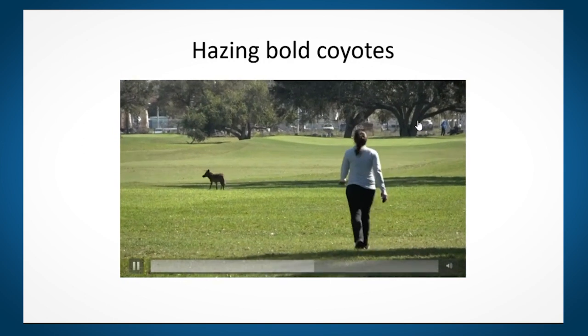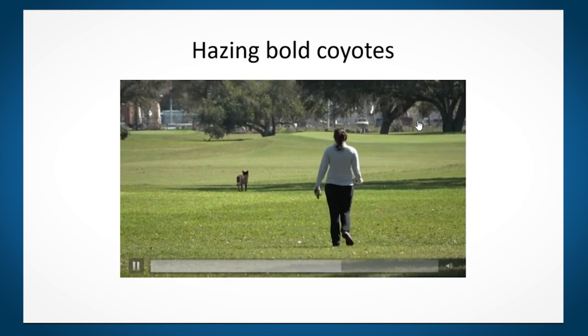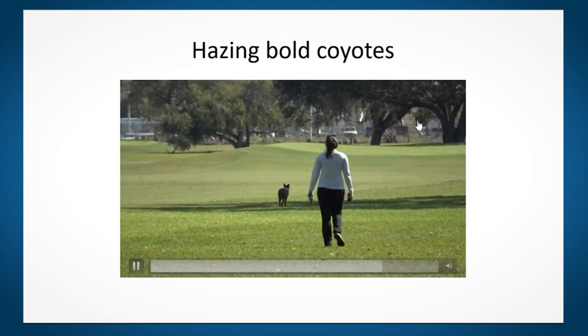And if it were me, I mean, this is pretty classic coyote behavior. If you keep walking towards them, they're going to go in the other direction. They don't want to be bothered by us.